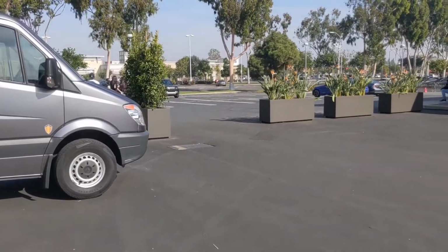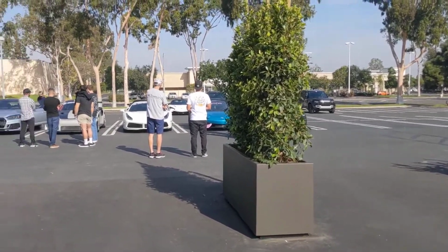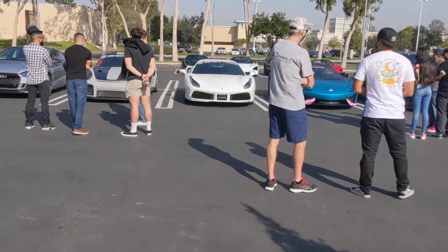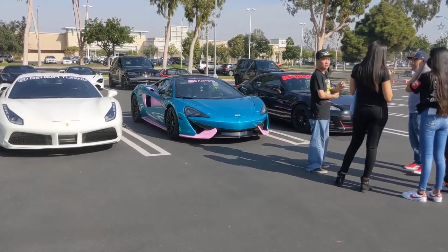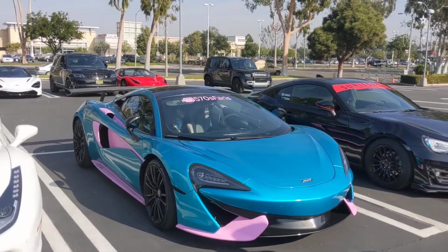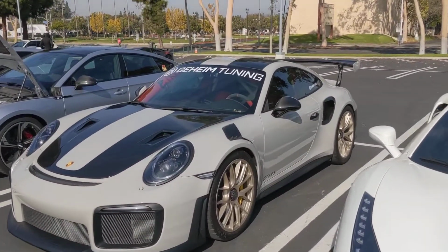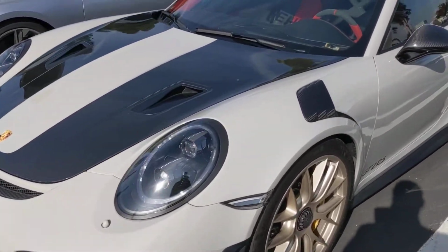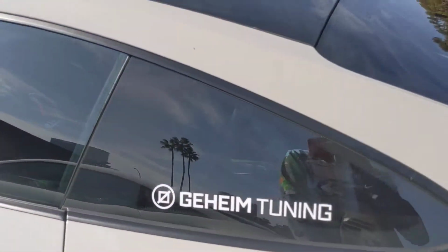Figure we head out to the parking lot and see what kind of guests we have that pulled up. Got some McLaren, some 458s, GT2 RS. I'm not feeling the spec of the pink and turquoise, but whatever, man. Everybody's different. Got another Pista over there, 720. 700 plus horse. Nice spec. The red Alcantara.